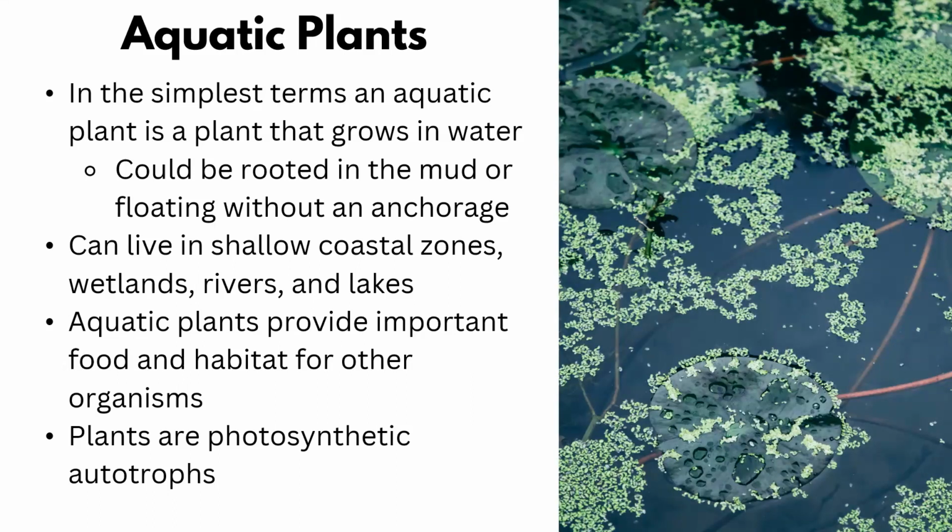Is it free floating, or is it totally underwater and then they grow above the water, or are some plants above the water but just the roots are under the water? So it just really depends on the type of plant, the habitat that we're looking in, and also the conditions of that water as well. So when we talk about aquatic, there are plants that like shallow coastal zones. There's some that like salt or brackish water. There's some that really like fresh water. There's some that just prefer still rivers and lakes. There's some that like a current. So there's a huge diversity when we talk about aquatic plants.